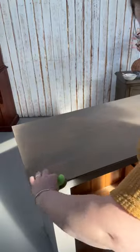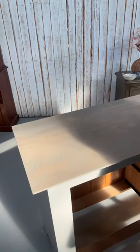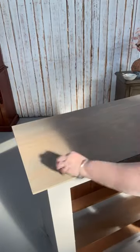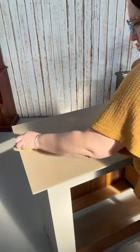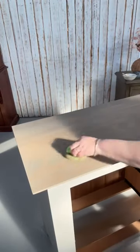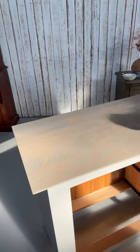Beautiful. I really like this top. I think it's beautiful. It's very similar to, what color am I thinking of? Driftwood, but not quite as brown, which I quite like. So I'm just really lightly spritzing it and then pulling my sponge over it.